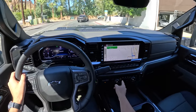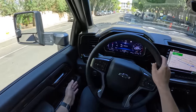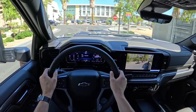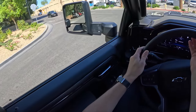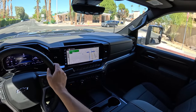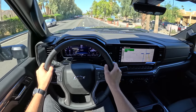Ride is nice and soft. Got a little bit of noise there from our ventilated seats. This is a beast. I love the sound of this Duramax. That's a neat feature. Side-facing camera turns on when you put your turn signal on. Brakes feel healthy. Honestly, doesn't feel that encumbered here in a tight city environment.